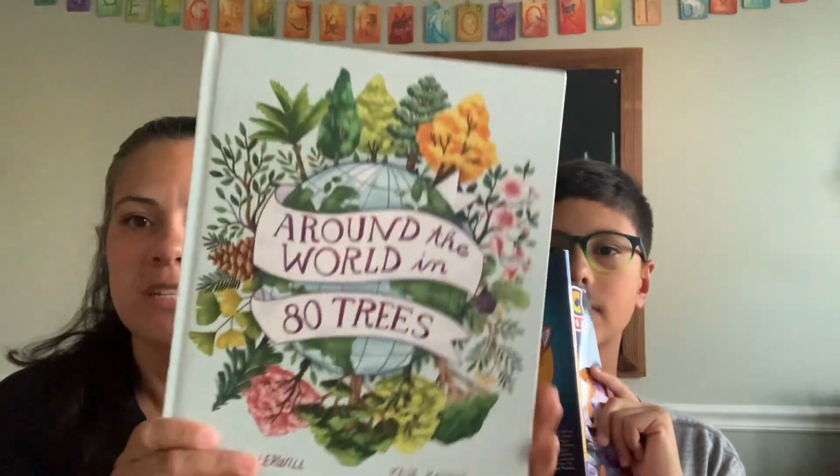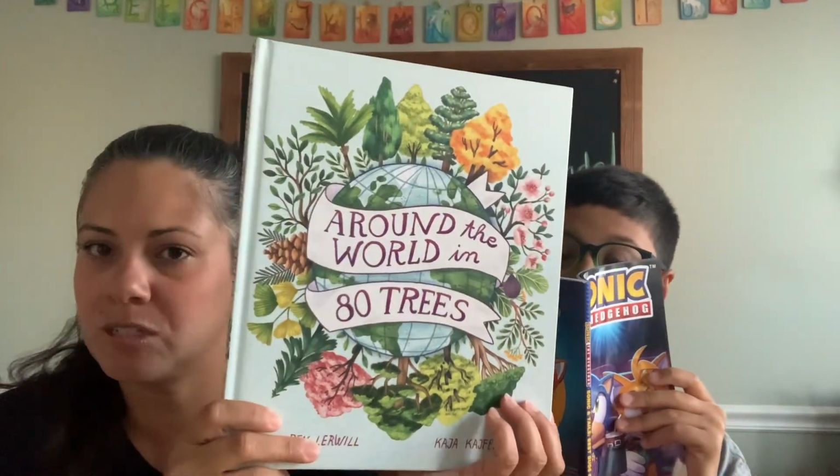Around the World in 80 Trees is another one we just got because we will be doing botany this year. On the back of most of the Sonic books, they have pictures.